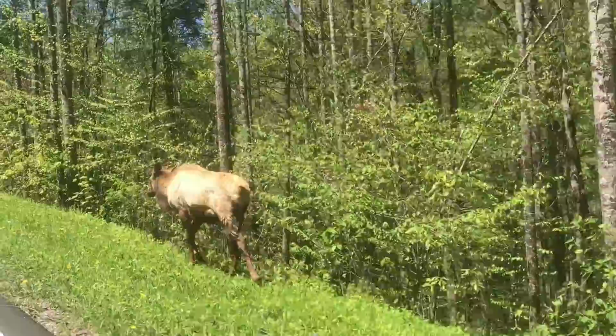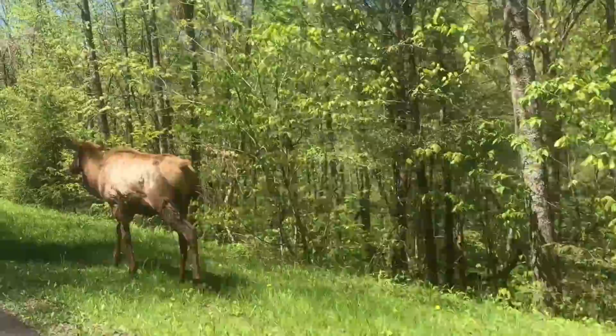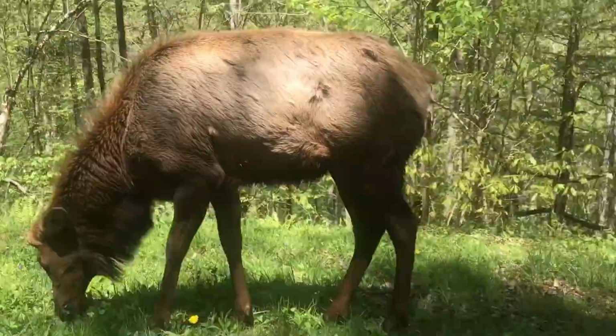Hi, babies! It's like Jurassic Park. It's like Elk Park. No, bless. I know, you're right. That one does look young. So adorable.